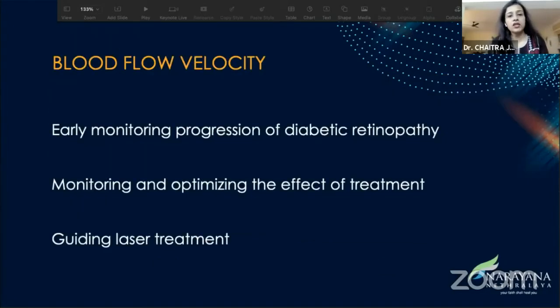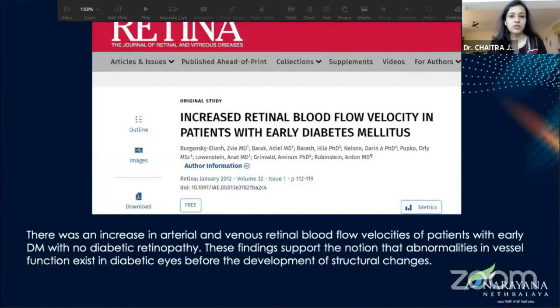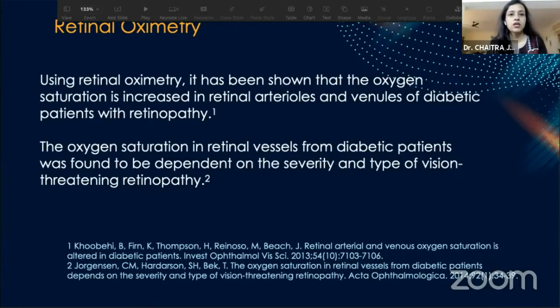The blood flow velocity helps in early monitoring of the progression of diabetic retinopathy and also the effect of treatment and guided laser treatment. So this was one study which showed that there was an increase in arterial and venous blood flow velocity in patients with early DM and with no DR as such. These findings support the notion that abnormalities in vessel function exist even before the development of structural changes. So function before structural changes.